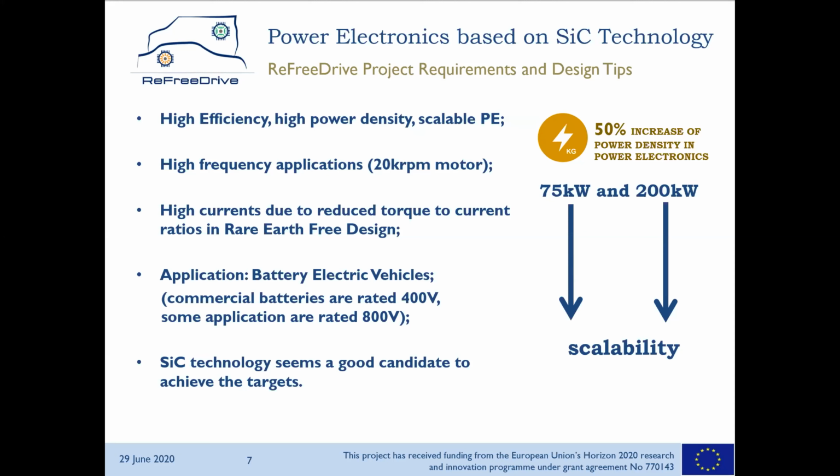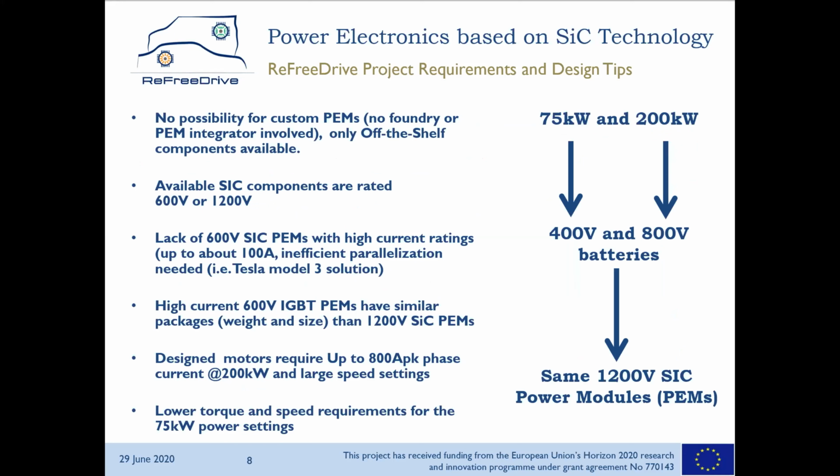Moreover, we must consider the scalability target that we want to maintain, and the fact that commercial batteries are rated at 400 volts, and for some applications we also have availability of 800 volt batteries. Considering this, and considering that in our project only off-the-shelf components are available because we have no partnership with a foundry or power module integrator, the choice was oriented to available components rated 600 volts or 1.2 thousand volts. But you can see that in the market, the lower voltage ratings for silicon carbide are not present with high current ratings, but you can find modules up to 100 amps.